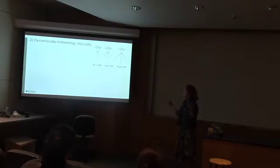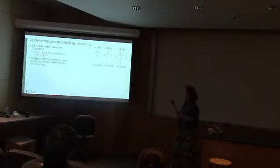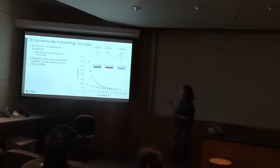Now, they're dynamically interesting when we consider viscosity data. So remember, you can think about viscosity as momentum transport, or a liquid's resistance to deformation. So just some examples. Water is not viscous at all, but honey is extremely viscous. So despite having these ammonium-based systems, there seems to be one outlier when we look at viscosity plotted against temperature.